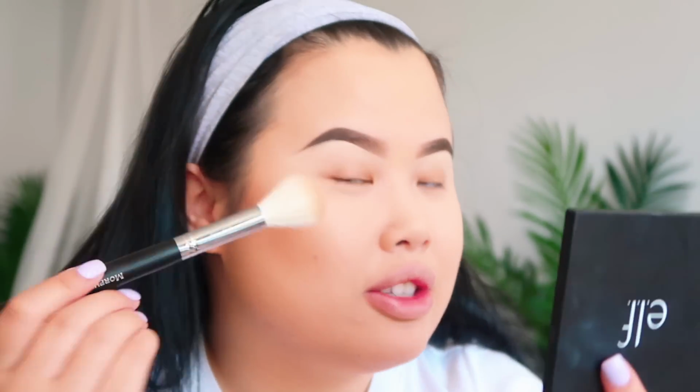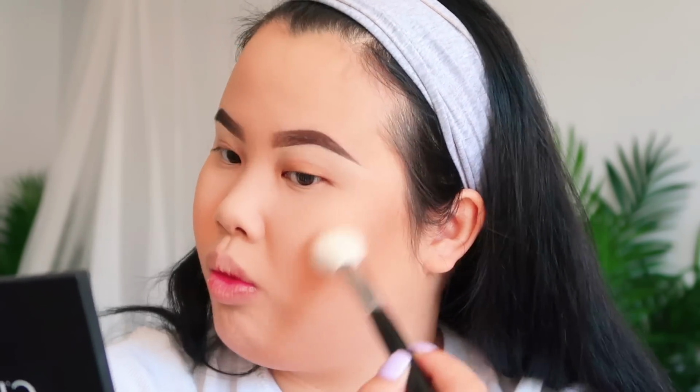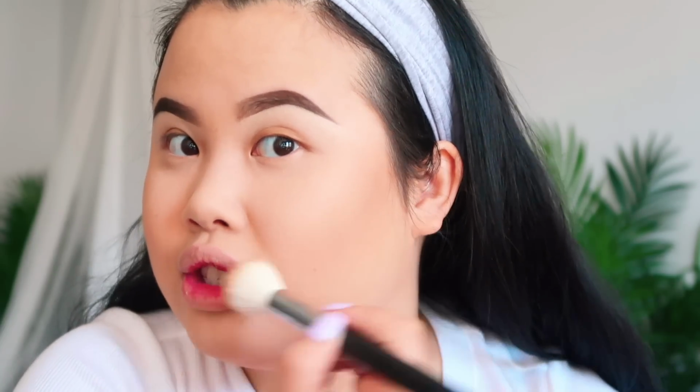Wait, actually, I think I'm doing a pretty good job. So I'm usually not good at contouring, but I think today's contour came out pretty well. I think that it might be this brush. This is the Morphe M530. I've learned that maybe if you use a more fluffy, precise brush, then you can get a better contour, because I used to use angle brushes, or a bigger one, and maybe it was just too big, so the product got everywhere. But I think this brush made it more precise for my bronzer to go on.